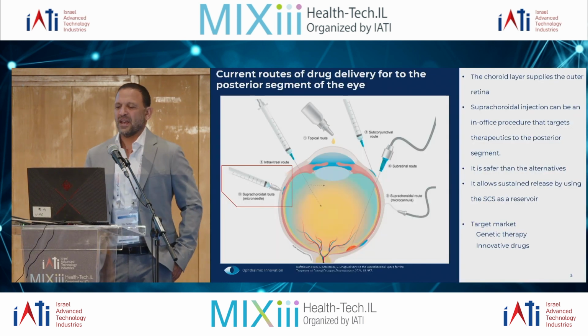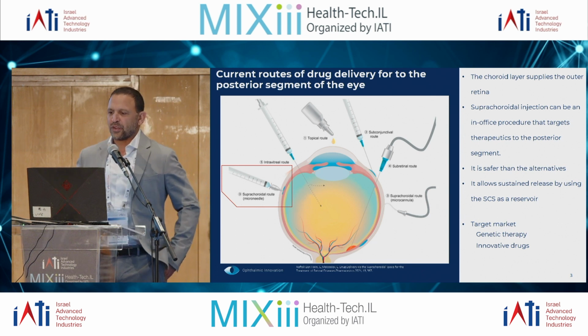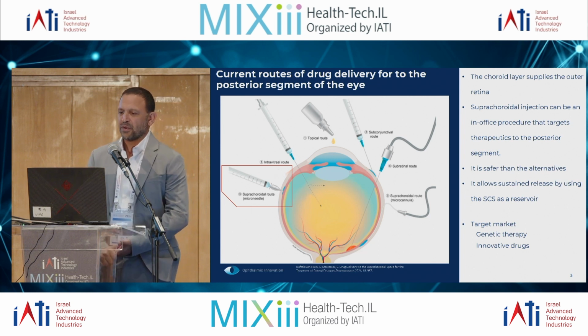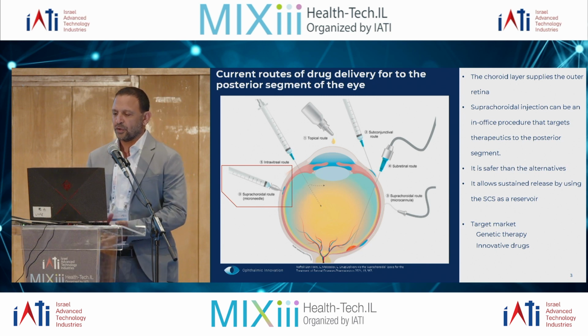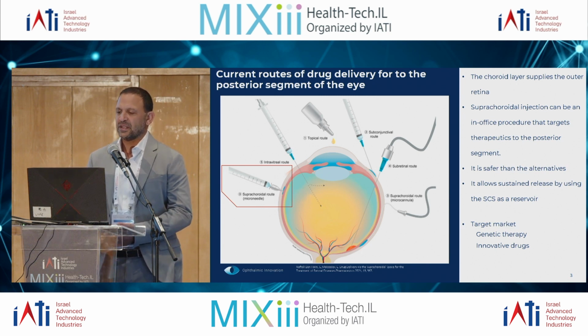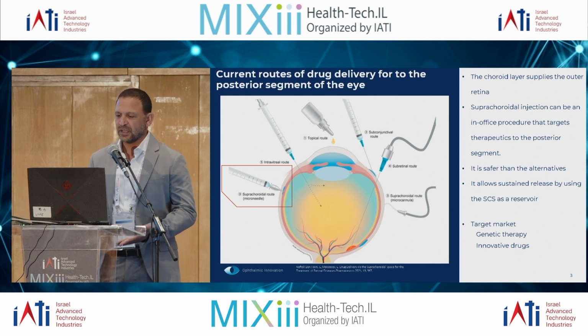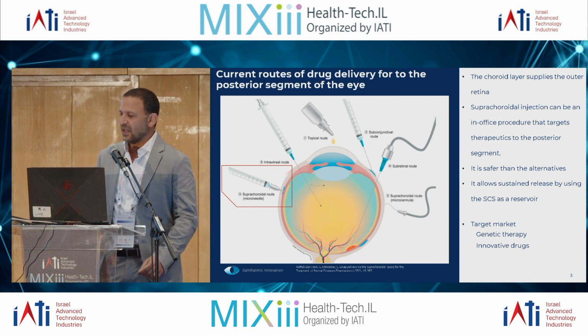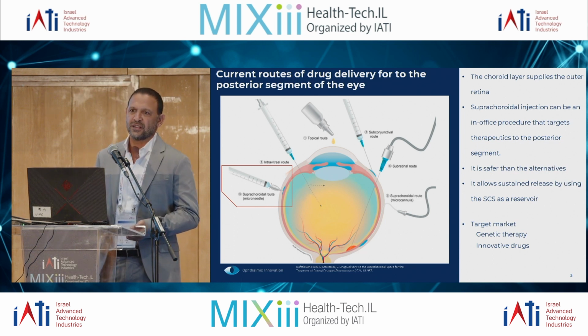Okay, so there are various ways to administer therapeutics to the back of the eye. Injections through the suprachoroidal space seem to be a promising method. The virtual space between the sclera and the choroid acts as a reservoir, and it can be accessed through a simple in-office procedure. Once the medication is injected, it reaches the retina almost directly, making it a safer and more effective alternative to subretinal or intravitreal injections. And lately, suprachoroidal injections are the preferred delivery method for new drugs and genetic therapies.